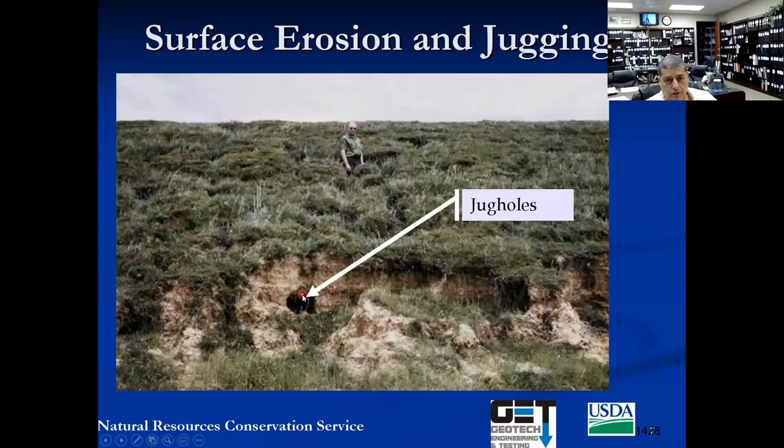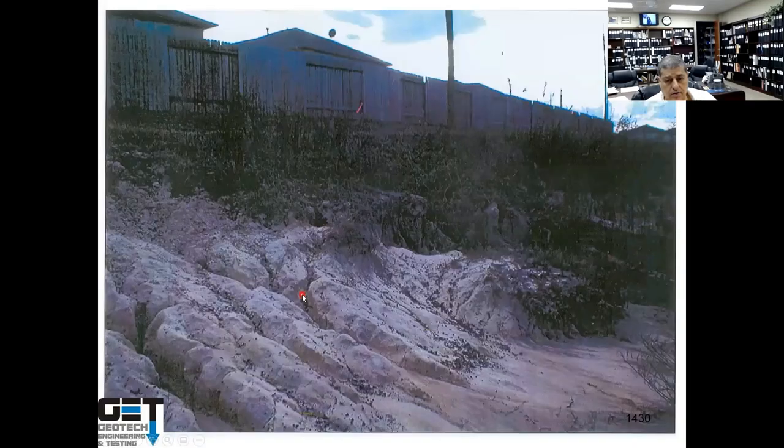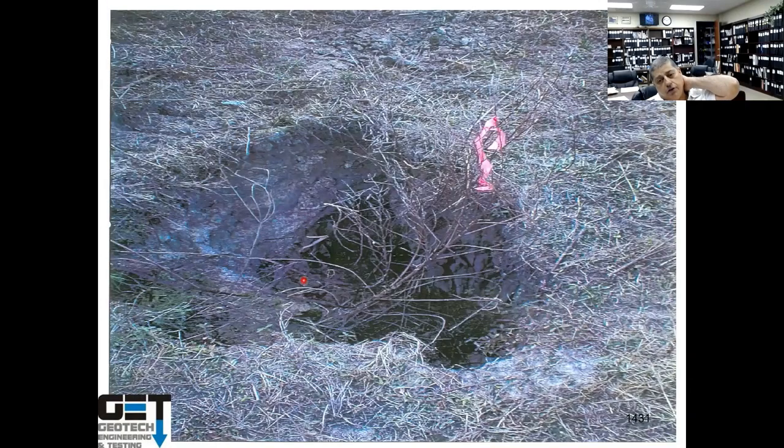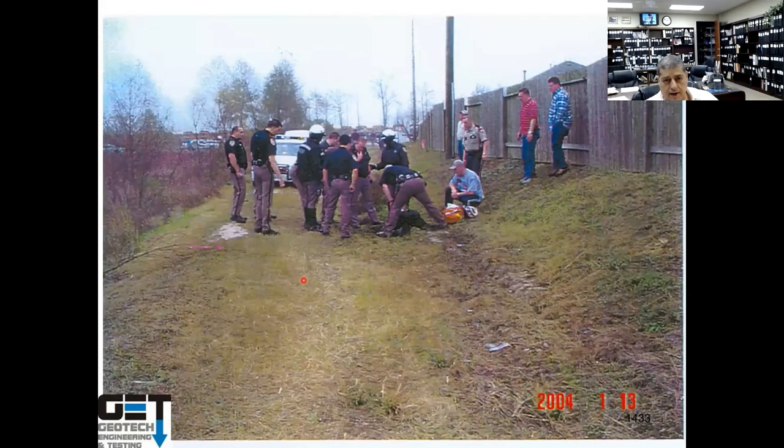These are called jug holes. This is a detention pond out there at Veterans Memorial and Beltway 8, and if you go look at it, they've got some holes in it. There was a cop chasing somebody out there who fell into one of these holes and broke his back. These are the dispersive holes. I had to pull the guy out.